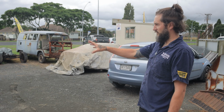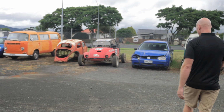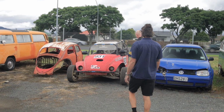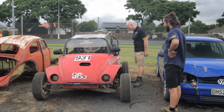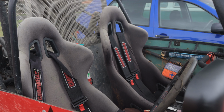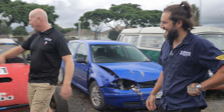Got another employee's little race car over here. He's a young fella, he's 16, just getting into the off-road scene. So Paul's guiding him through what to do and what not to do. Enthusiastic about his racing, as most 16-year-old boys are. Oh yeah, he loves it. He's just moving up from this one because it's a little bit too slow for him. He wants something a little bit faster, as a 16-year-old boy would. Yeah, absolutely. We've all been there.